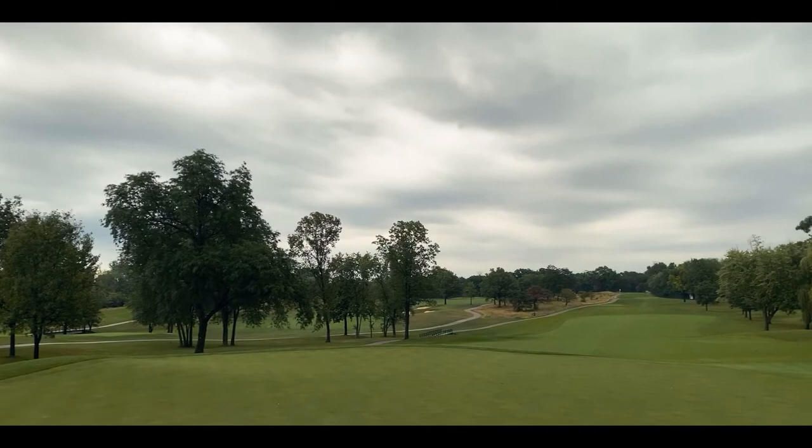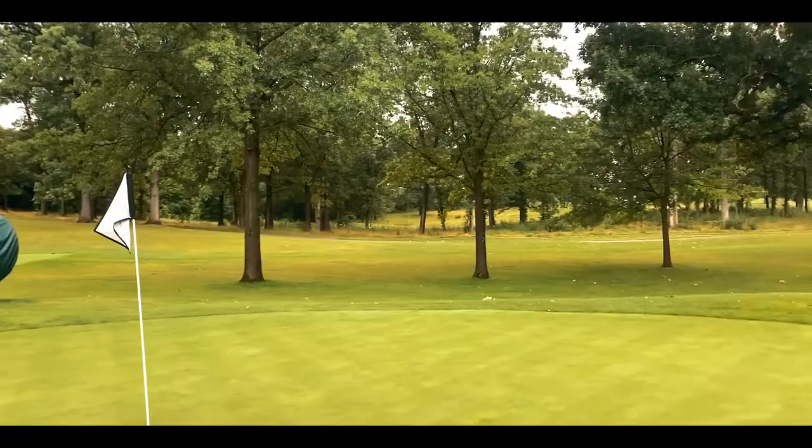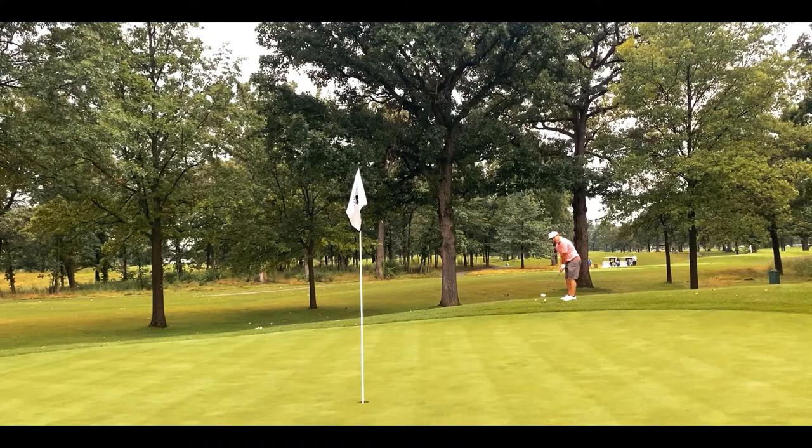We had very dramatic sky lighting because it had absolutely dumped rain, like I said, and the course managed really well. I mean, the turf took it well, and we were able to have pretty good conditions.